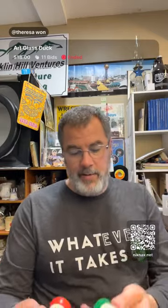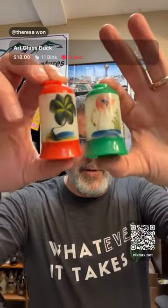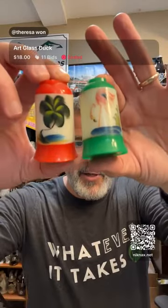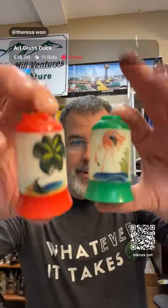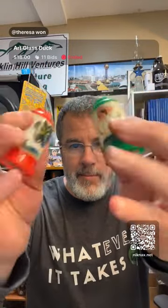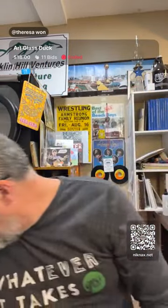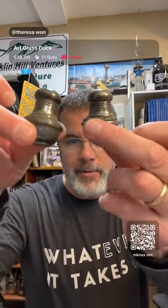Here's some kind of kitschy souvenir plastic salt and pepper shakers. I assume they're most likely from Florida because you have the flamingo and the palm tree and the S and the P on the top. Those are kind of cool. Here's some little sterling silver miniature salt and pepper shakers.